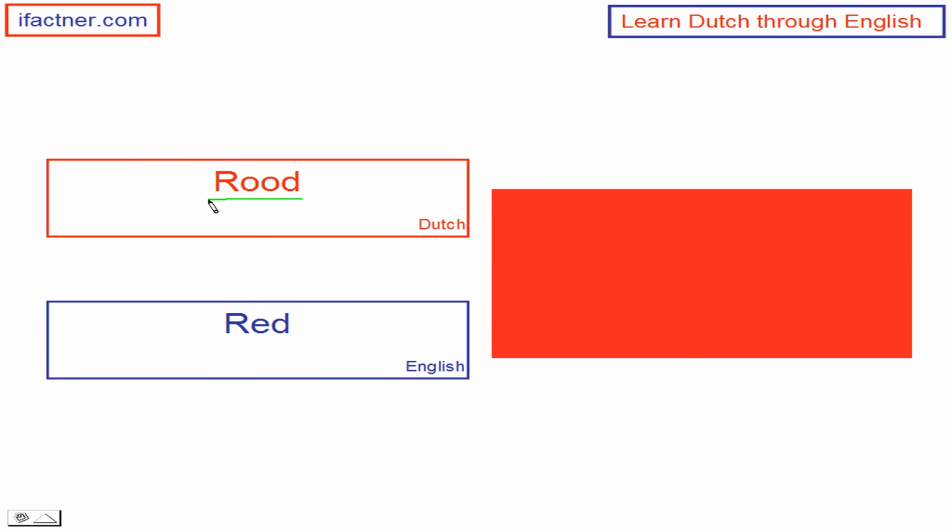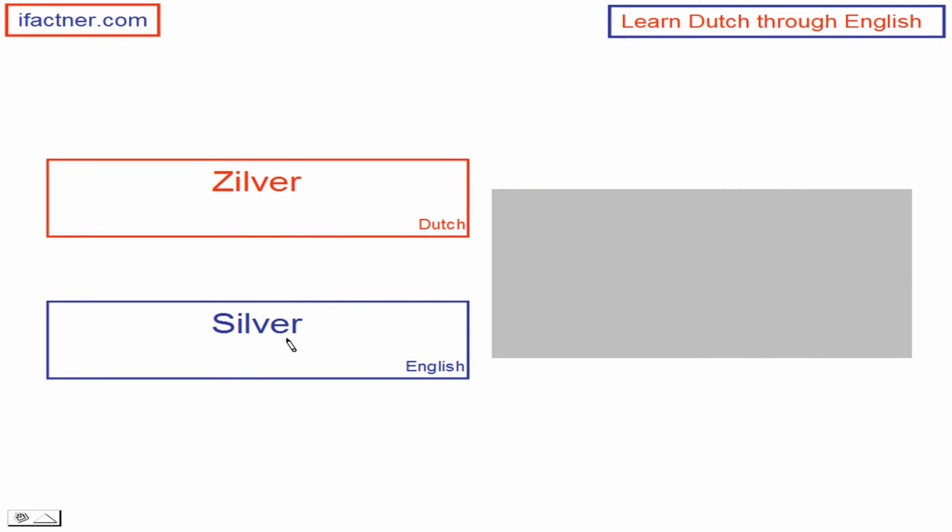Red, rood. R-O-O-D. Rood. Silver, zilver. Z-I-L-V-E-R. Zilver. Turquoise is turquoise. T-U-R-K-O-O-I-S. Turquoise.